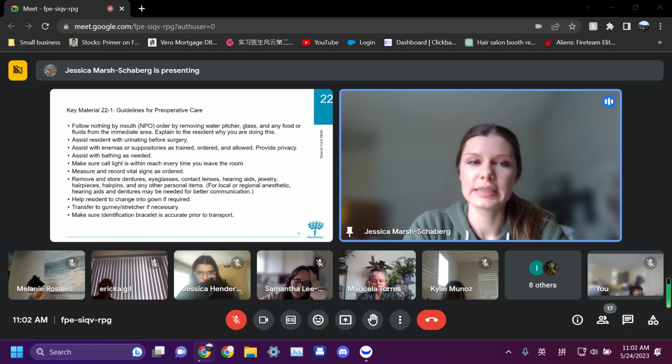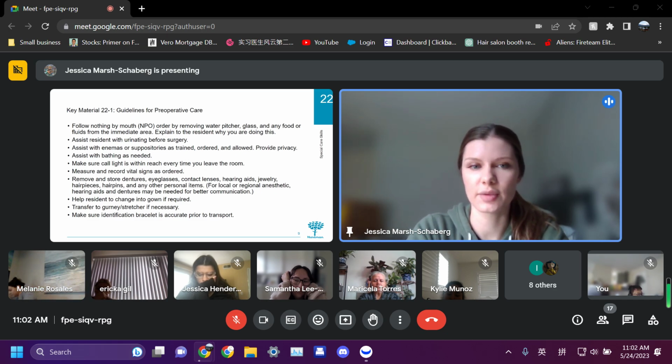We will need to assist the resident with elimination before surgery. There may need to be a special bathing procedure. Oftentimes there's a special preparatory cloth that's used to wipe down the specific part of the body that's going to have surgery. So follow the instructions in the care plan for that.